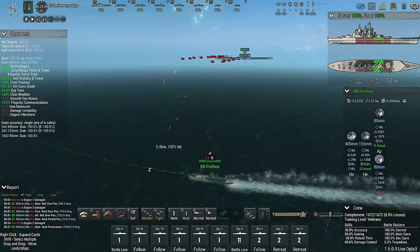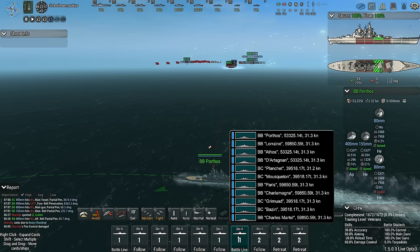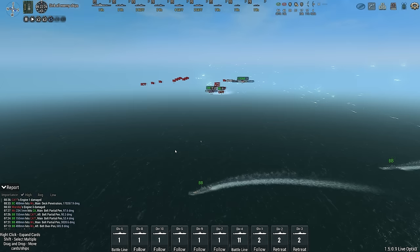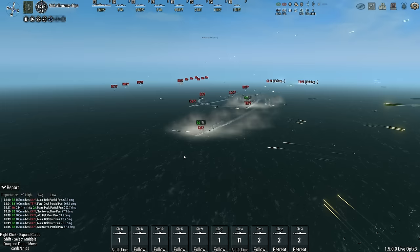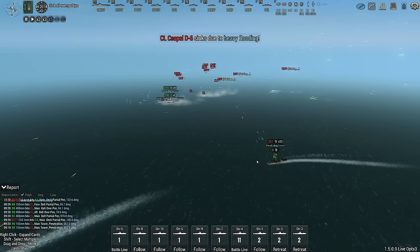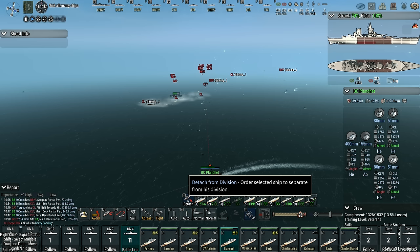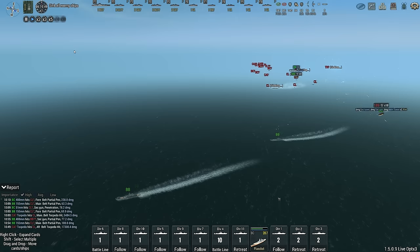Something sank. Yeah, we've got some destroyers coming in. Well, they might be light cruisers, I suppose. Still taking a lot of fire here, the Austrians. Another ship goes down. Yeah, it's the light cruiser screening force. Planchet has taken a lot of fire here. I'm going to tell her to pull back. Or him, I should say. French ships using the pronoun of the thing that they are named after.